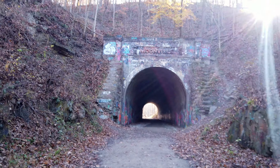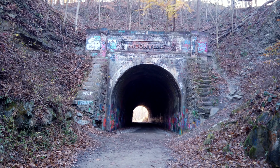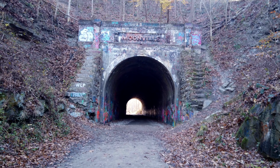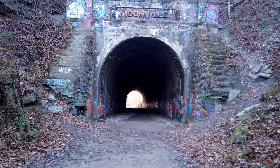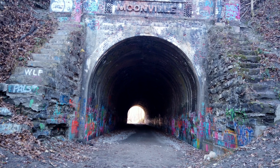Now, a small town actually popped up around the tunnel called Moonville. And it was never really a popular town. At its peak in the 1870s, it had about 100 people living in it. And after that, it just kept declining. In 1947, the last family actually moved out of the town. And by the 1960s, all of the buildings were gone.